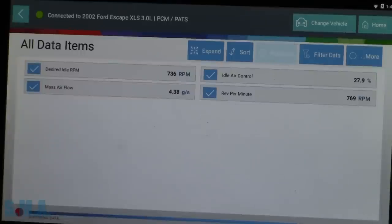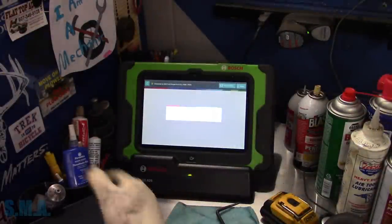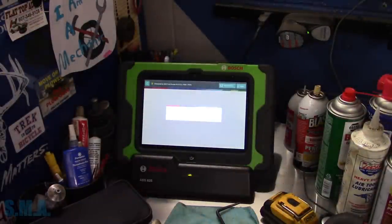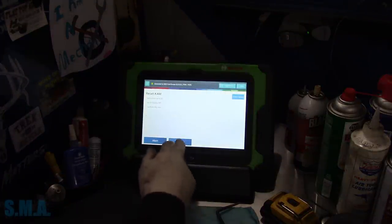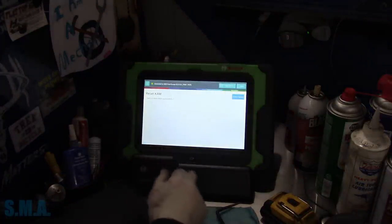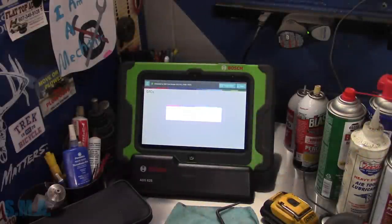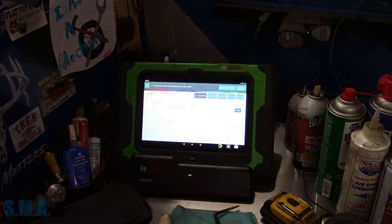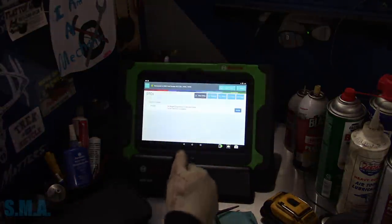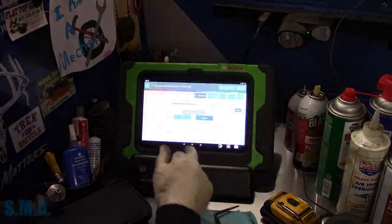Pretty happy with it. We're just going to reset the keep alive memory so this will clear out all our fuel trims and codes and everything like that. So we'll get that done. Now we shouldn't have any more codes stored other than a P1000, basically stating that the drive cycle's not done. That's what we have, P1000. So okay, we're good. We'll go back home, ET, phone home.